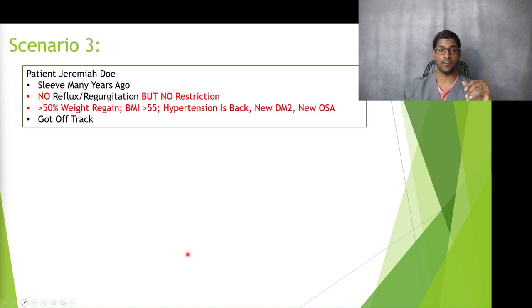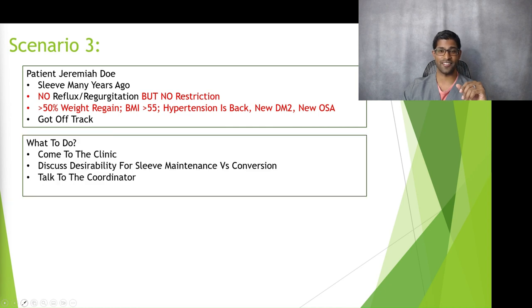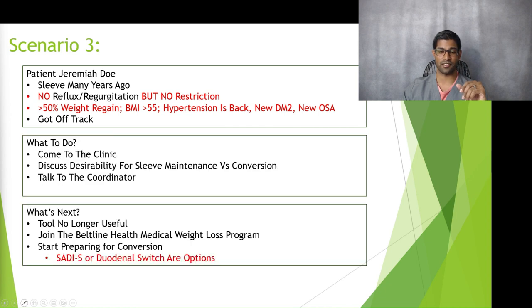Scenario 3, Jeremiah Doe, sleeve many years ago. Still not a reflux or regurgitation issue, but no restriction at all. This person has regained the majority of the weight. They did a good job to lose, but the BMI is super high, over 55, which is dangerous. Now you have multiple medical problems, some listed here. You got off track. Guess what? The next box is always the same: come see me. Let's talk options. Let's talk to a coordinator. Let's see what the program looks like for you. The bottom line here is that the tool is no longer useful. Probably medical weight loss is not going to capture your weight.